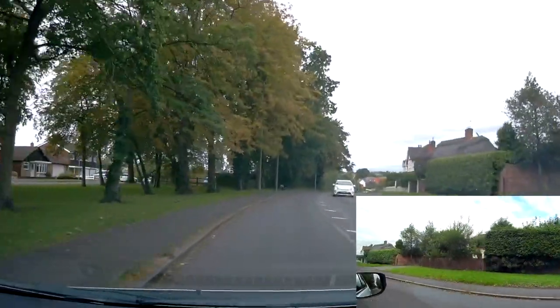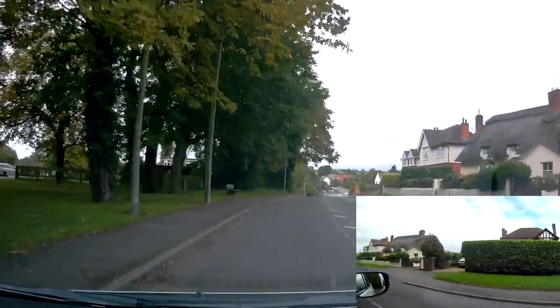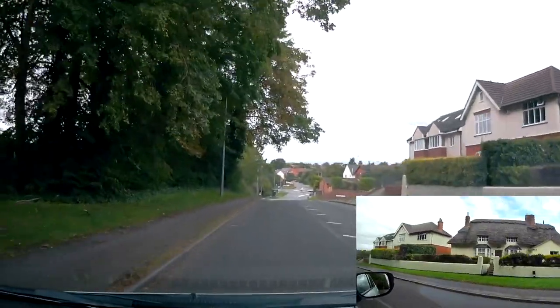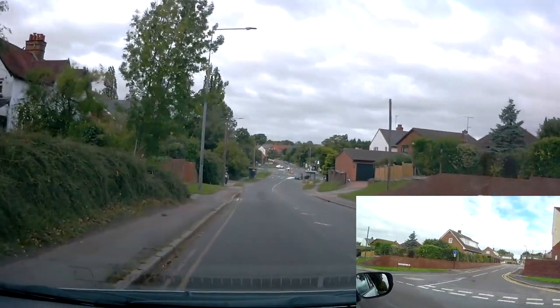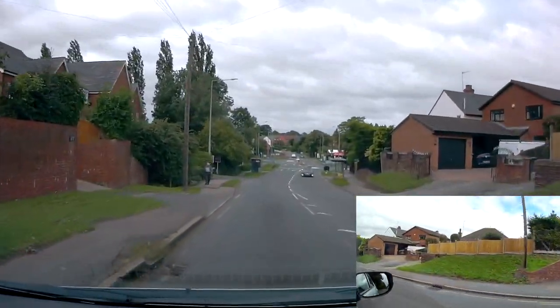We're going to be going ahead on these two ahead of us. We're going to be going ahead on both mini roundabouts. You can identify them by the blue circle sign with the white arrows going clockwise, or the white paint on the ground identifying them if the sign's been knocked down.